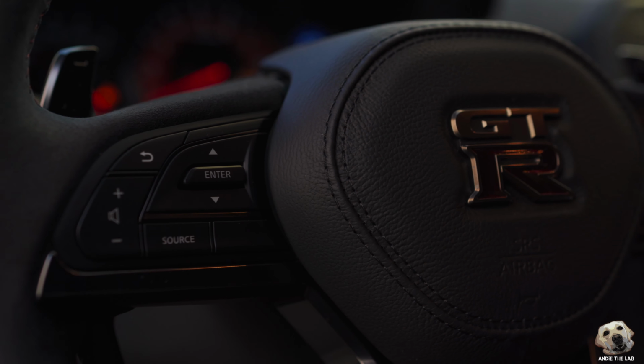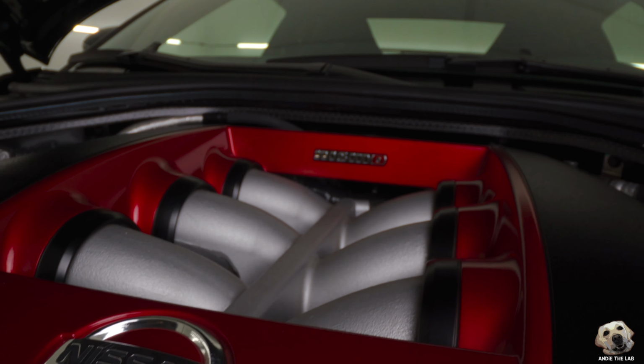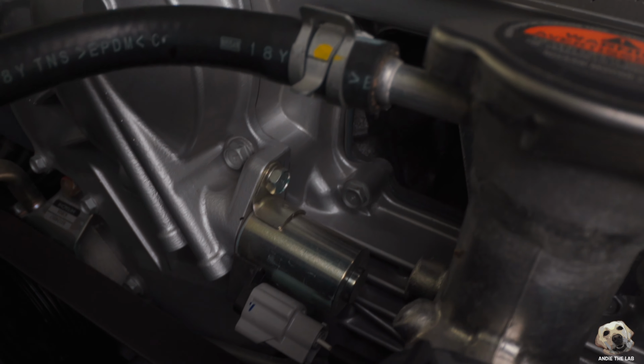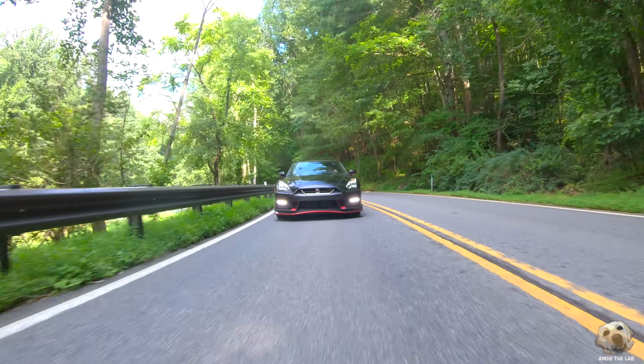I actually think it's a good size wheel. All GT-R engines are built by Takumi. You see that plate under the hood? Woo! Keep that thing shiny. And because of that, each engine will have some variation, but the output should be around 600 horsepower and 481 pound-feet of torque.